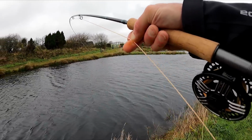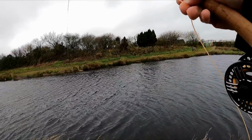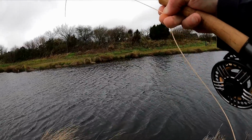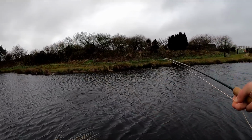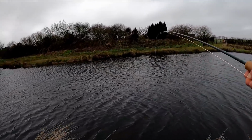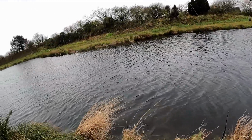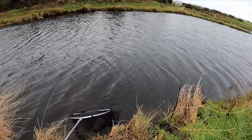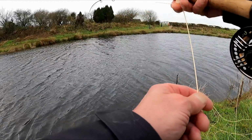Again, strong fish. But when this pattern's on, it's been so successful for us for such a long time. And I know when I first started fishing with it, I fished it consistently for about 6 or 7 months, and it just never failed.